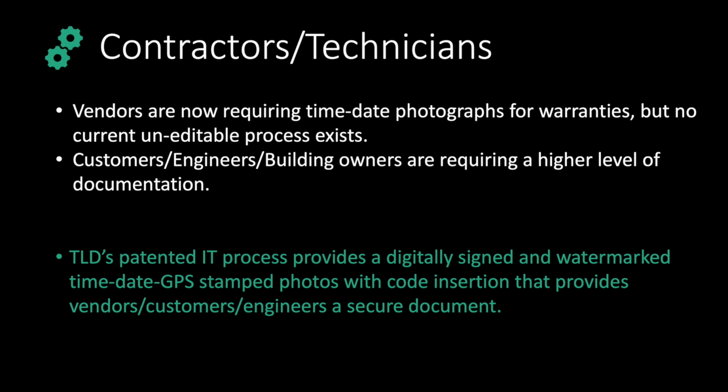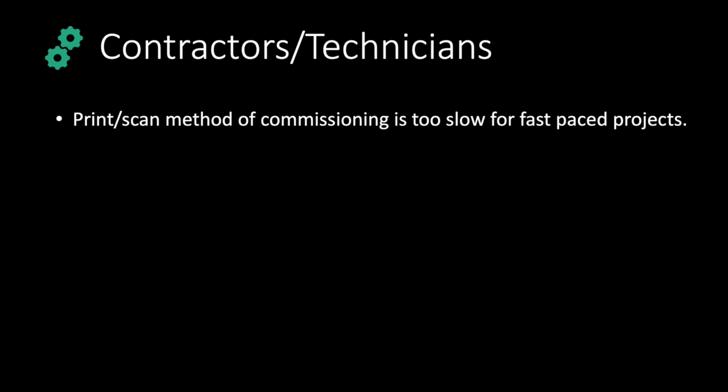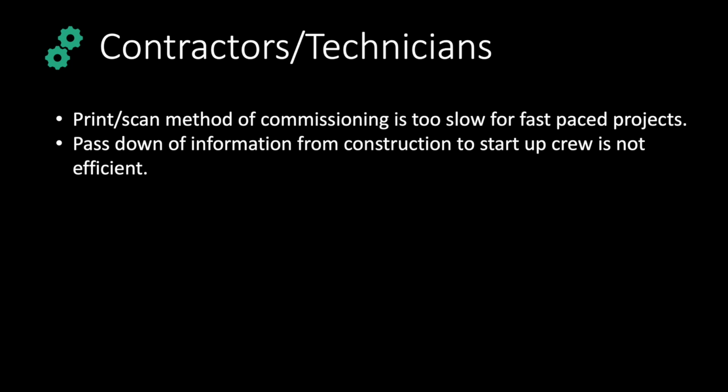Our patented photo authentication process provides digitally signed and watermarked time, date, and GPS stamped photos in a secure document, with the code requirements recorded right next to the evidence of compliance. The slow paper or spreadsheet-based processes that most contractors use don't work well on fast-paced projects and make transferring vital information to the startup crew inefficient.